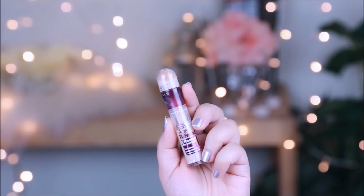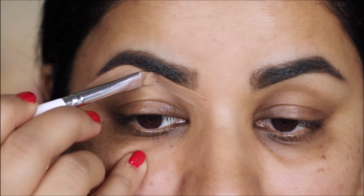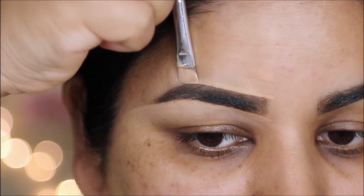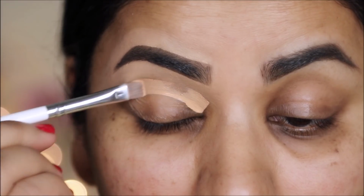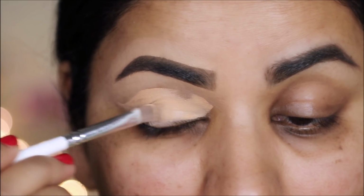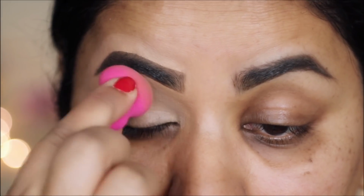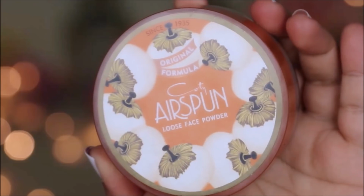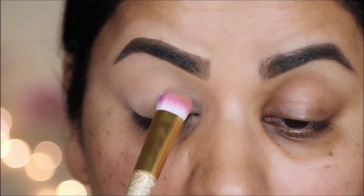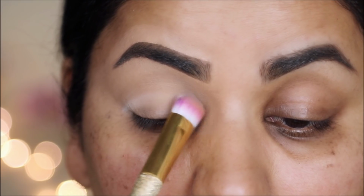Using the Maybelline Instant Age Rewind Concealer in Honey, I'm going to clean up the borders of my eyebrows, and then I'm going to use it on my eyelids as a base for my eyeshadows. I'm going to spread the concealer out with a damp beauty sponge before I set it with some translucent Airspun loose powder. And the way I'm going to set the powder today is only in areas where I have crease lines. I'm not going to set the entire lid because I'm going to be using a shimmer color on the lid, and it's just easier to apply shimmer when you have a sticky base.